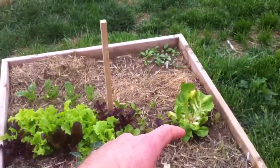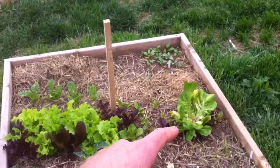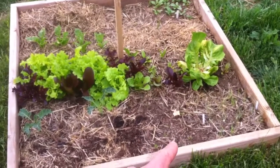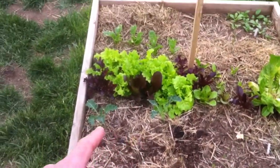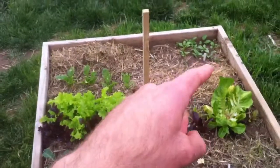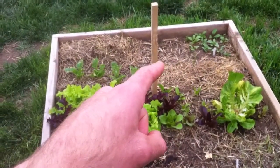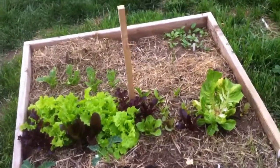Over here I've got a head of romaine I harvested. That head of romaine actually made it through the winter. Some more lettuce in here. We've got some chives, some carrots coming up, a little bit of kale, Swiss chard. Those are radishes over there. I planted some marigolds over here, hopefully to bring in some pollinators. So hopefully we'll have some flowers coming up there.